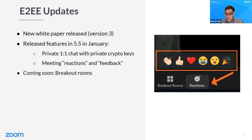As part of the Zoom 5.5 client that was released in January, one-on-one private chats are live in end-to-end encryption mode. These chats use pairwise cryptographic keys, so Zoom and other participants are cryptographically prevented from reading private messages sent between two participants in end-to-end encryption mode.